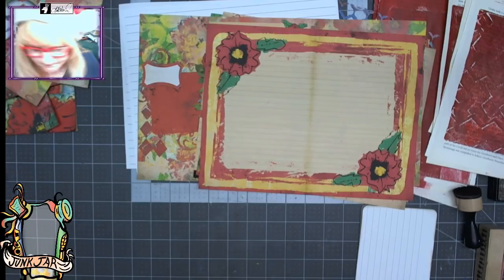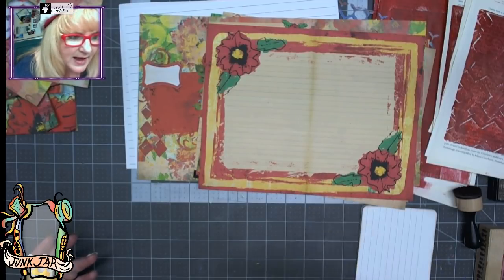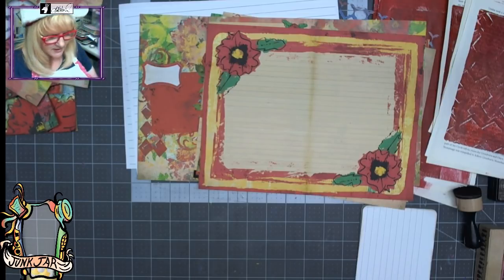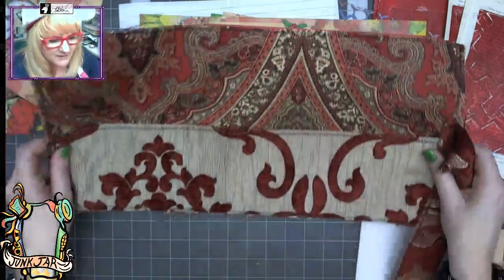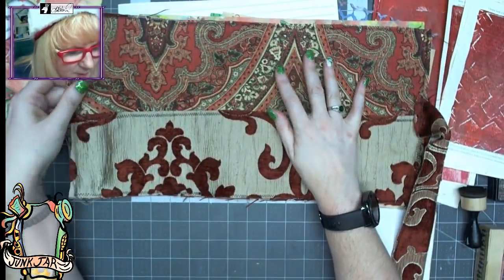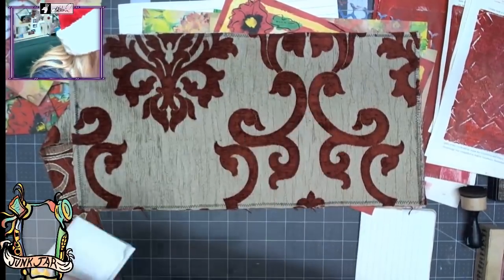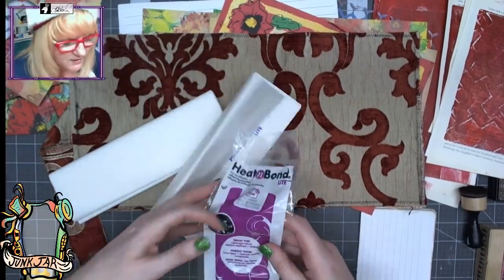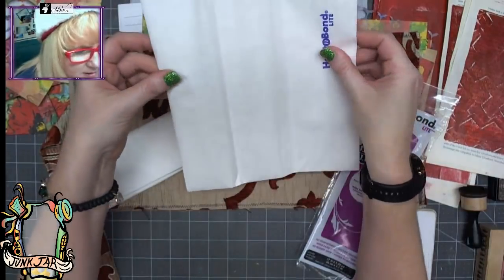What else? I am also going to make a cover. I've kind of done some of the work ahead of time, because I wasn't really sure how much I wanted to try to do on camera with my sewing machine and trying to get it in the way. So what I've done is I've taken some really pretty fabric and I used some Heat and Bond. Let me find the package here. Okay, so this is Heat and Bond.